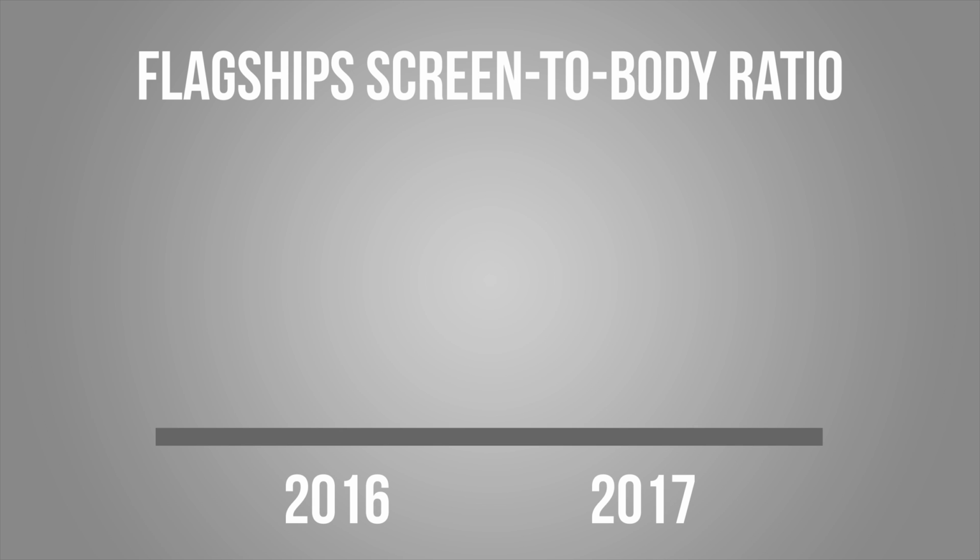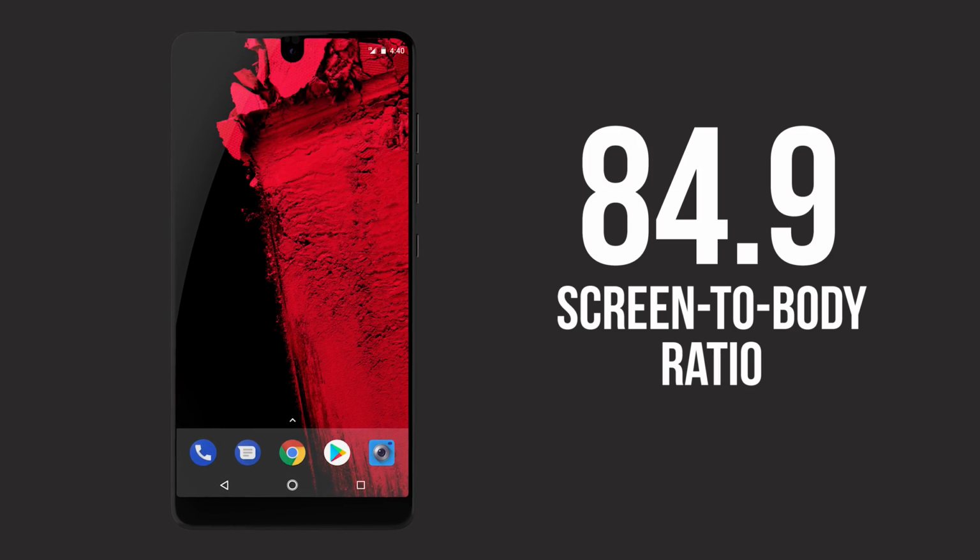However, screen-to-body ratios are going up and up. Comparing 2017 flagships to 2016 flagships in terms of how much of the front of the phone the screen takes up, the average percentage has gone up by about 5%, which is gigantic when you think about it. And currently the market leader, the Essential phone, in terms of screen-to-body ratio, has already hit just under 85%. Bear in mind you may have elsewhere seen a higher figure being advertised, but if you have, then that is nothing more than a marketing gimmick. In terms of actual measured screen space on the front of the phone, the Essential phone is the leader.